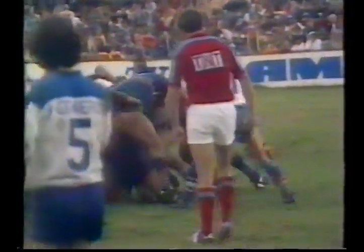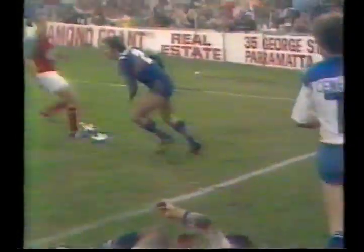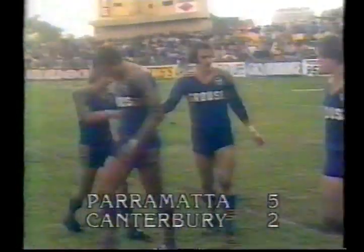Steve Mortimer being told to get it in again. It's another scrum win. We'll have a look at this scrum situation. Sterling. Patterson. Away to win, a lobbing pass out to Levy. Levy to Glover. He doesn't miss those. He loves them.